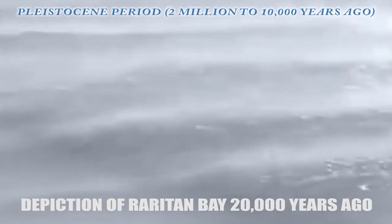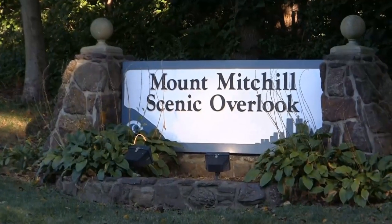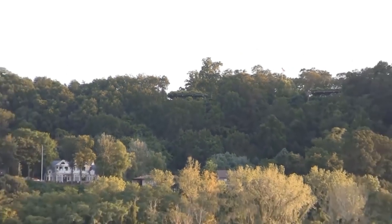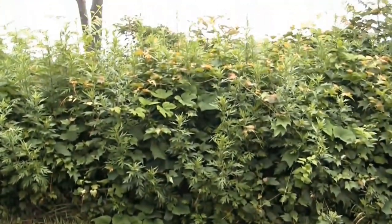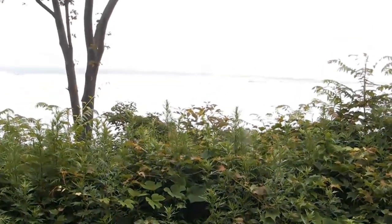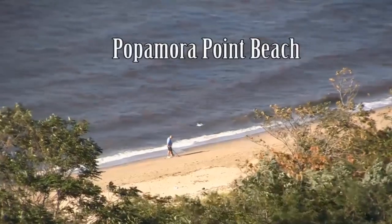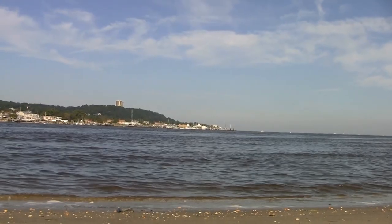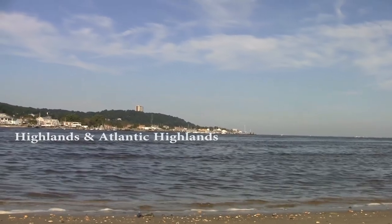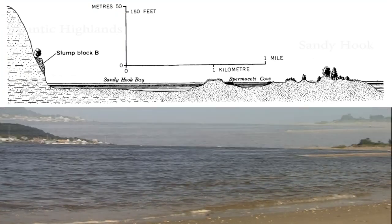So, see, it was a river valley. There was a river. It wasn't Raritan Bay. And at that time, Mount Mitchell may have been as much as 600 feet above sea level instead of its present-day 266 feet above sea level. So for the most part, these hills are largely unconsolidated marine sands with silt and clay from the late Cretaceous and early Tertiary ages. That's about 65 million years ago.